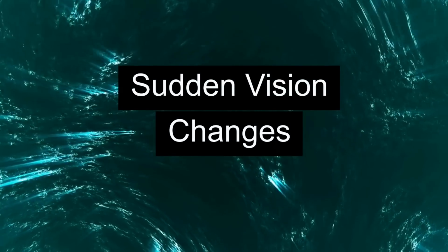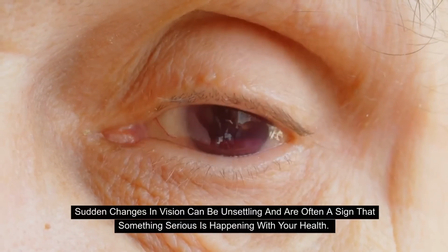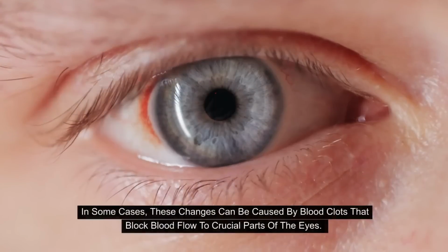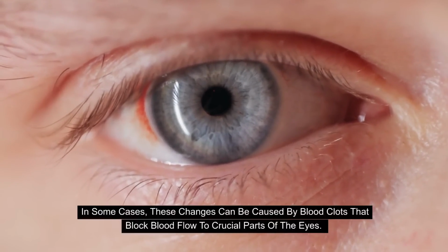Number 12. Sudden vision changes. Sudden changes in vision can be unsettling and are often a sign that something serious is happening with your health. In some cases, these changes can be caused by blood clots that block blood flow to crucial parts of the eyes.